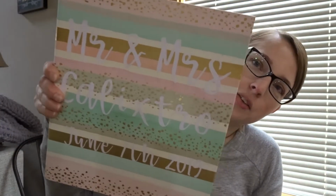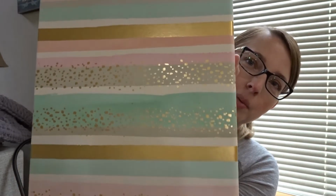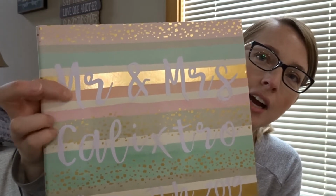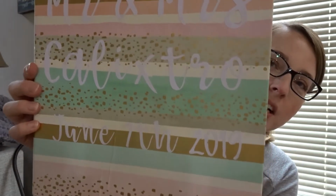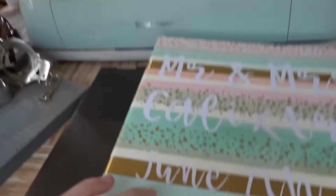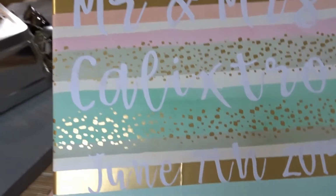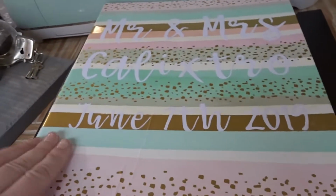This is our wedding binder that we have right now. I got this cute little binder at Target. It's just a little binder with really pretty gold colors. And then I used our Cricut machine to cut out Mr. and Mrs. Calixto on it, and it's got our wedding date. I highly recommend getting one of these if you don't currently have one, because it's seriously a lifesaver. When we go to our venue meeting and when we have any other meeting with our day of coordinator, this will definitely come in handy.